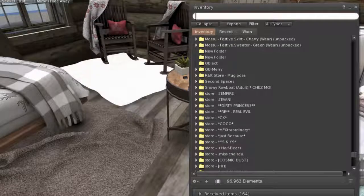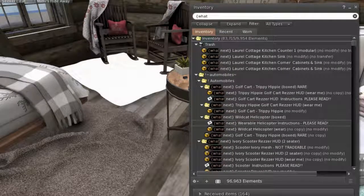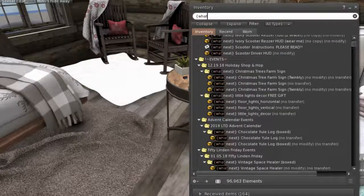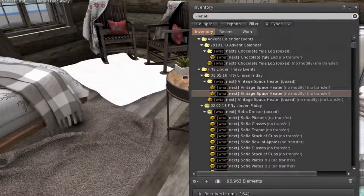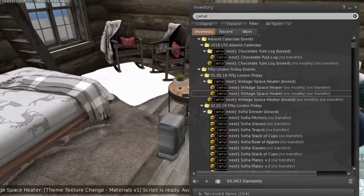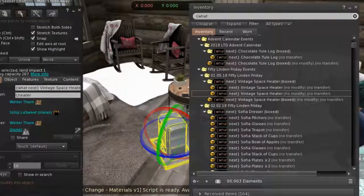Well, guys, gotta do what you gotta do, right? Let's see what I can find here. Golf cart, Christmas tree, chocolate yule log, vintage space heater. Everybody needs a vintage space heater. Oh, and I can't rez that there. Wonderful. All right. Rotate. Move.